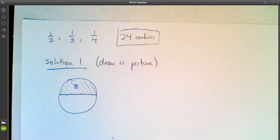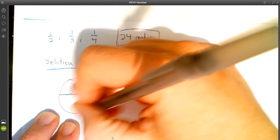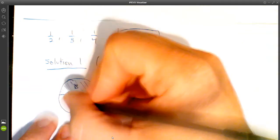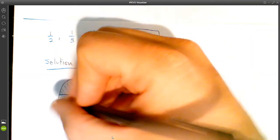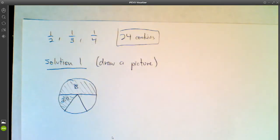Then what happens? Well, it says Jill came along and noticed the cookies. She thought they looked good, so she ate a third of what was left in the jar. Now be careful. It doesn't say that she ate a third of the cookies. It said she ate a third of what was left. So if you think about this bottom half of the jar, these are the cookies that are left, and Jill came along and ate a third of those. So we need to split this into 3 equal-ish parts. I'm trying to draw them as equal as I can. Okay, so this is what Jill ate, that third of what was left.